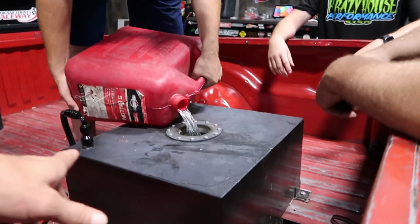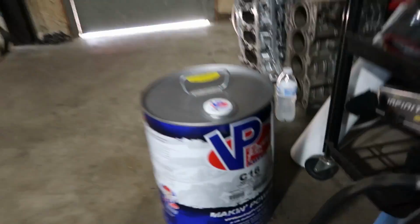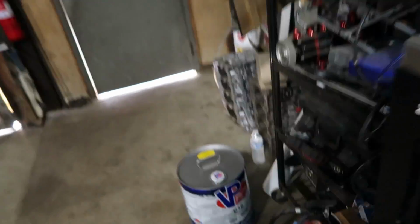This is the race gas or the pump gas? Pump gas? That's the pump gas. All right, cool. Perfect. And then we got some C16. Some of my favorite stuff.